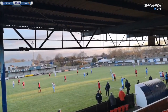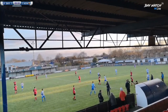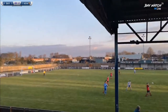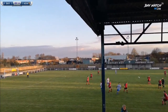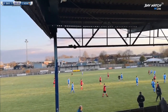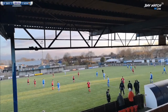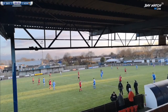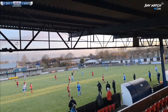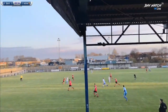So a challenge down here on the near side, just inside the width of their half. Coulson tried to flick it on, and then he's gone for a challenge as well, but it hasn't worked. And now it's Chemfica with number 16 there. He's launched the ball through, and it just ended up at Callum Elliott's hands again. But these long balls, they're causing a few problems to Whitley Bay.